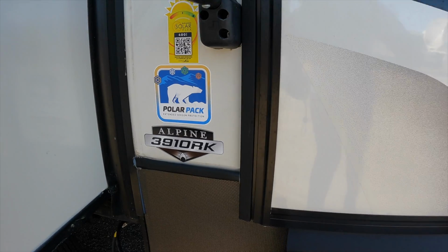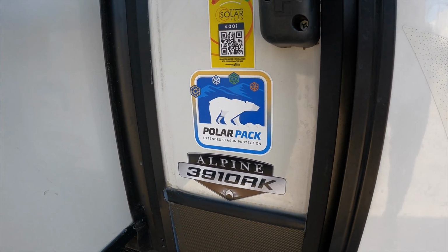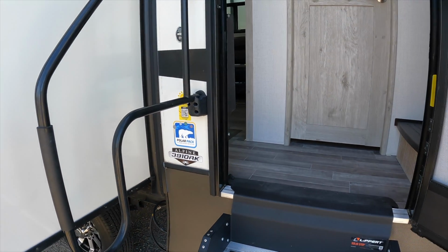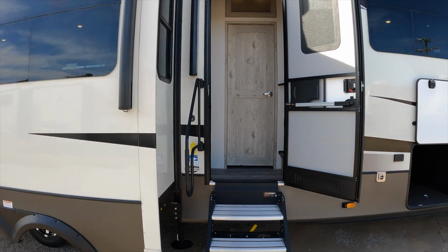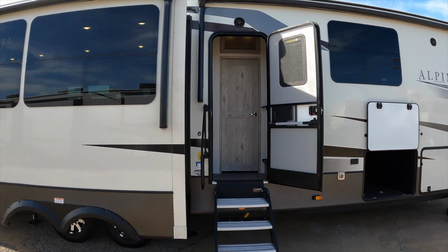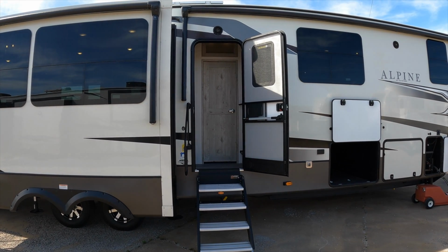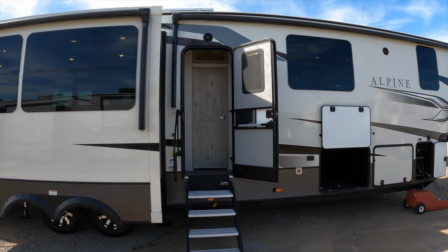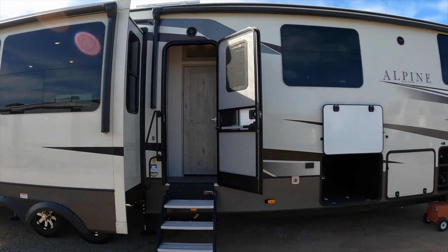And you do have a polar pack on here. Alpines are rated to -4 degrees, I believe. So actually rated below 0 degrees in their testing, and is going to be capable of everything you need for it to perform in cold weather as well as hot weather, with the 3 ACs on there as well. You also have 12-volt heat pads on all of your water tanks. So those 12-volt heat pads you can flip on that will run off the battery to keep your water tanks warm if you are transporting with water in your tanks in colder temperatures.